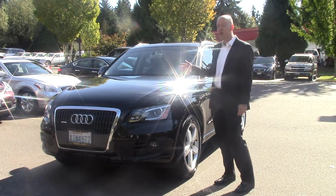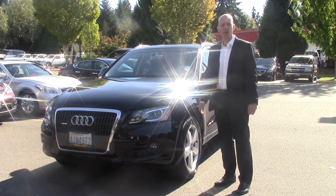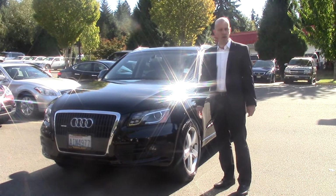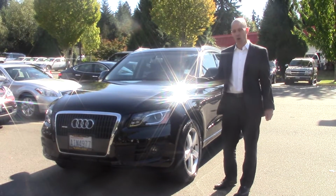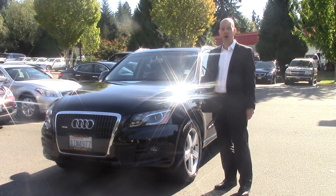Now, the Audi Q5 is based on the Audi A4 sedan, one of the most popular luxury small sedans on the marketplace. And then, of course, Audi's Quattro all-wheel drive is probably the single most recognized all-wheel drive system on the market. Now, this particular car with 12,000 miles is a Premium Plus. It's a local car. It's loaded.